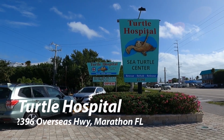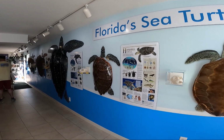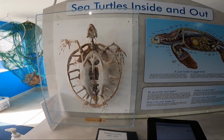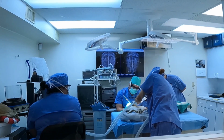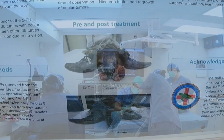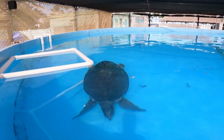Now next up, we went to Marathon Key to the turtle hospital. And whenever there's a turtle that's found injured, caught in a net, anything like that, they're taken here. This was originally a motel, and a hurricane went through about 20 years ago and damaged the area. This is actually a sea turtle undergoing surgery. They closed down the hotel and turned the entire facility into the sea turtle hospital. And the doctors actually live there. They live in those motel rooms. So it's really quite a place.